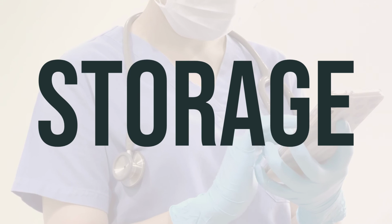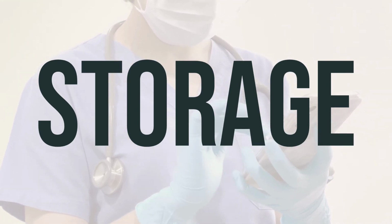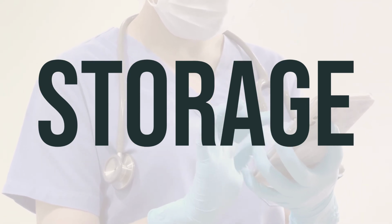When taking Nifedipine ER, it's important to store it at room temperature, away from light and moisture. Avoid storing it in the bathroom and always keep it out of reach of children and pets.